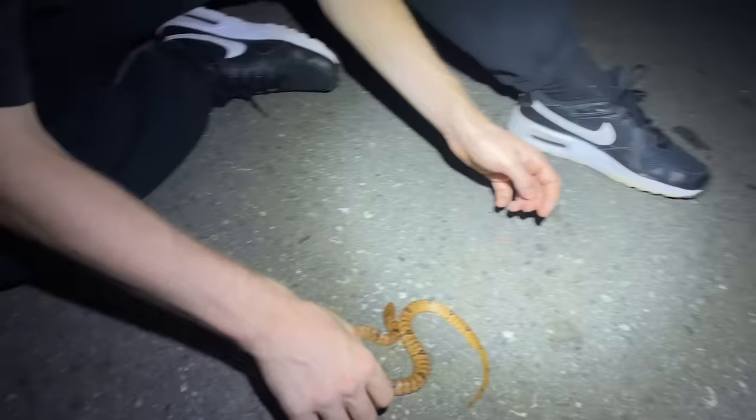When you find big retics, they're often pooping all over you, musking and biting, but this one's only doing one of those things, which is occasionally trying to bite. It's getting a little bit restless now, you can see. Now I've officially pissed it off.